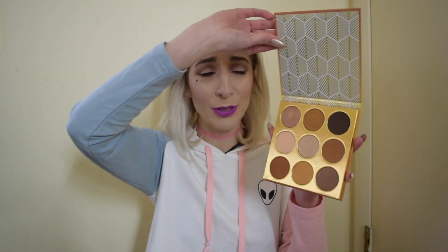And the next one, which I mentioned in my favorites video, that Juvia's Place is one of my favorite festival palettes, and when I swatched this, oh man, I just couldn't give it up. The Warrior by Juvia's. And hang on really quick, let me just, oh my gosh, isn't she beautiful? I just can't. Let me swatch this for you guys.